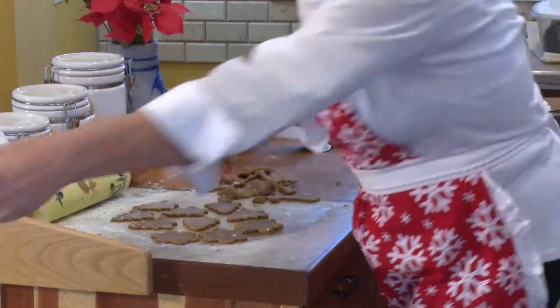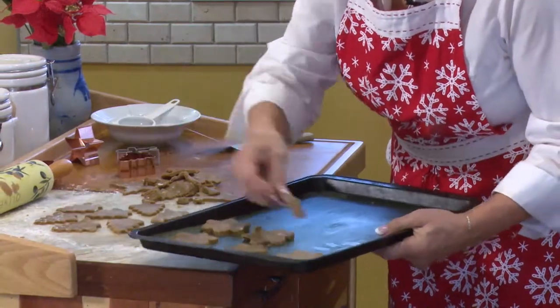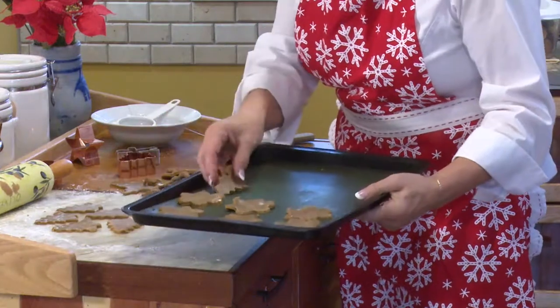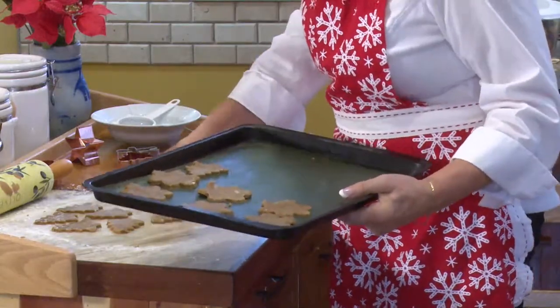Still do, I guess. Get these quickly on the pan. They can easily sit and wait for me until I'm ready to bake them while I get ready for other things. What's fun about this too is if you, like I am today, just want to bake a certain amount of things, you put the dough back in the fridge. It'll keep for days.